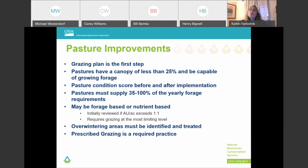Now we do have a tool called the Pasture Condition Score, and it's an assessment where we would come out to your farm and we do it typically one assessment per field, or if you have a couple fields that are the same soil type, same condition, we can group them together. That pasture condition score, we would take before we start implementing any practices with you, and then after you implement everything, we would take it again afterwards. And we would need to see an improvement in that score in order for us to pay for your final practice, which would be your prescribed grazing and rotational grazing.